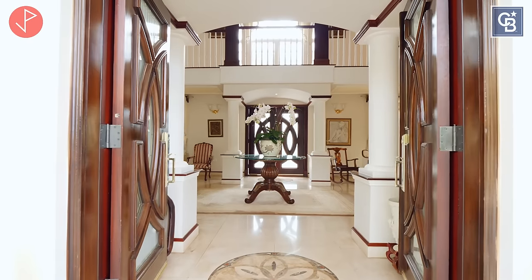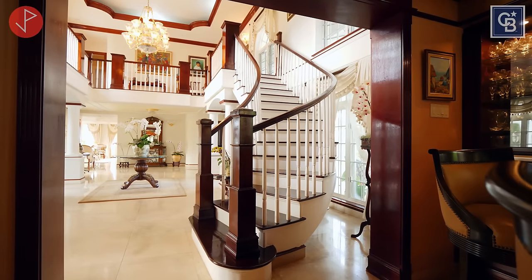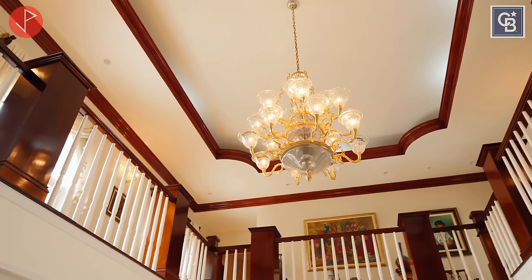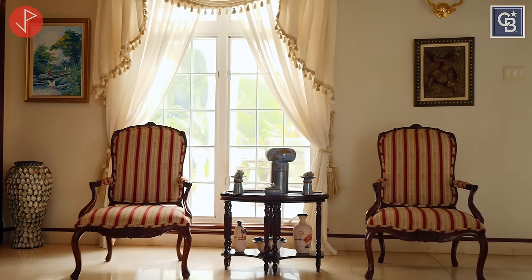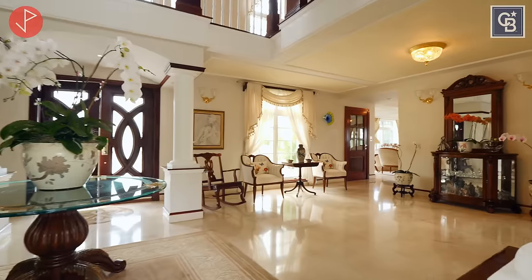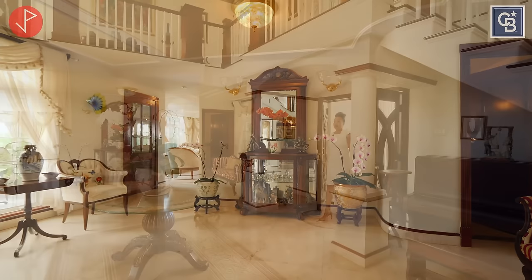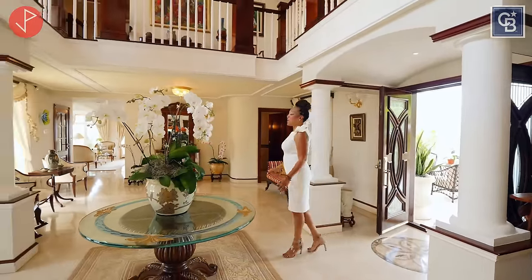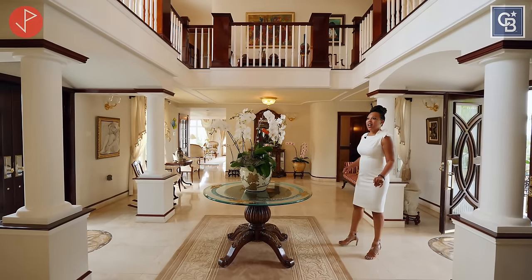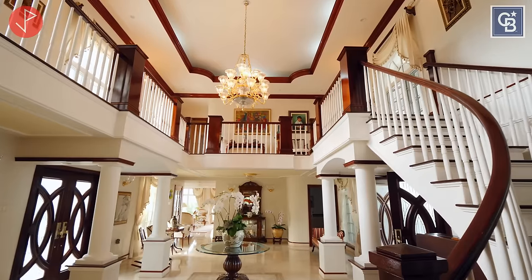Welcome to Fieldstone. Oh my goodness, that lovely breeze. Wow, okay. We are in the grand foyer. We are walking on travertine marble that is throughout the downstairs area of the property. And some of the really lovely appointments in here, mahogany wood on every egress and ingress of the property, on the staircase leading up to the stairs.